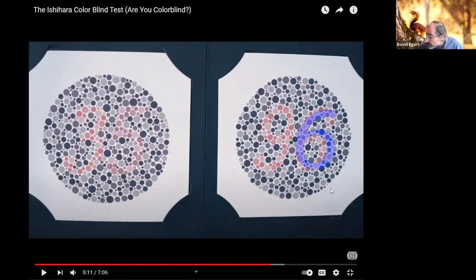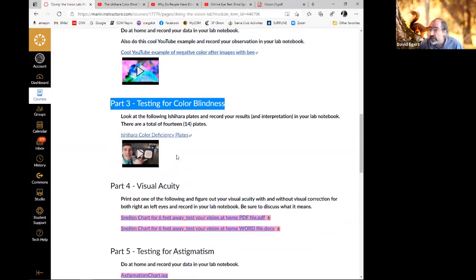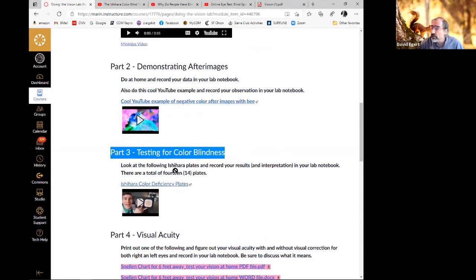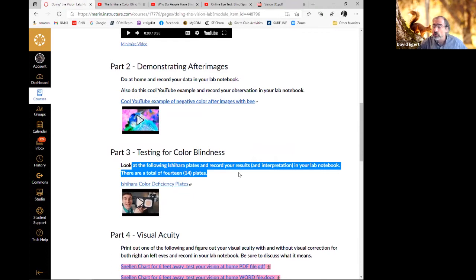And again, I'm not going to go through every detail with you because we don't have the time, but basically I say, look at the following Ishihara color plates, record your results and interpretation in your lab notebook. There are a total of 14 plates. So for each of those plates, as you watch that video, if you are a woman, it's probably going to be pretty straightforward. If you're a guy, there's more of a chance that you're going to get a disconnect between what most people see and what you see.